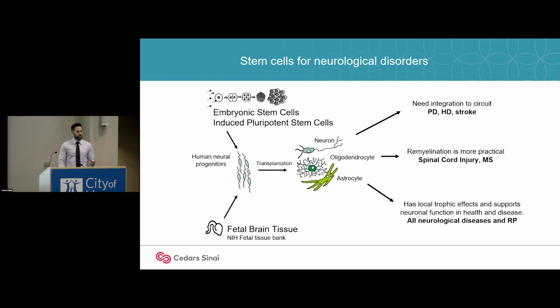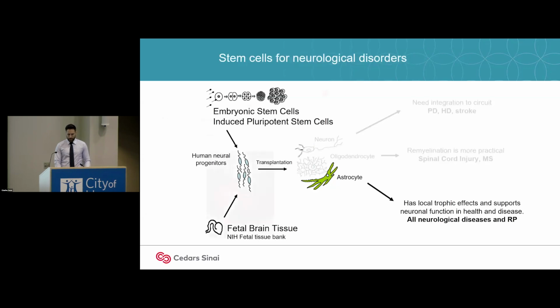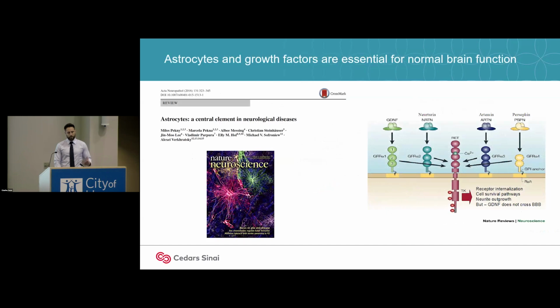We're focusing particularly on astrocytes, which are a very important type of cell in the nervous system. They provide nourishment and support to not only maintain the blood-brain barrier, but also for neurons, particularly motor neurons, which is what we're looking into. There's been a lot of research and publications showing the importance of the astrocytes and growth factors separately. We're focusing on GDNF.